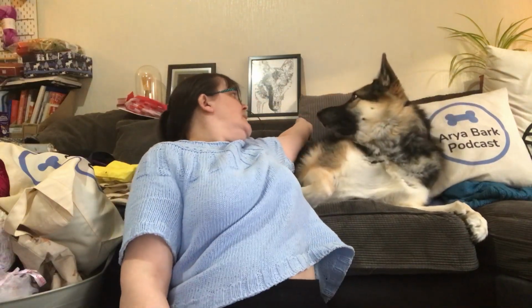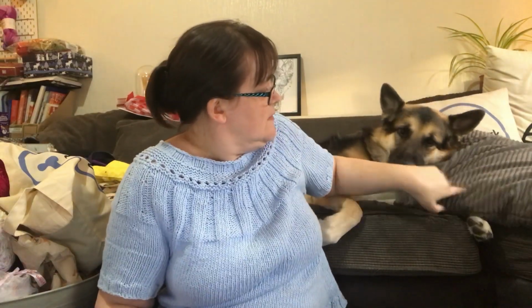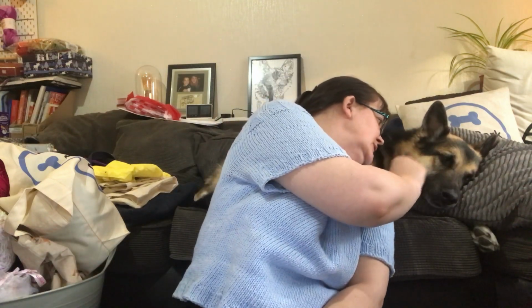Are you giving yourself a wash? Are you making yourself all clean and presentable for people? Do you want them to put the cushion down and you can have a nap? Oh, I've nicked your cushion. There you go. Are you comfy now? Are you all comfy and cosy? Oh, you're so cute.